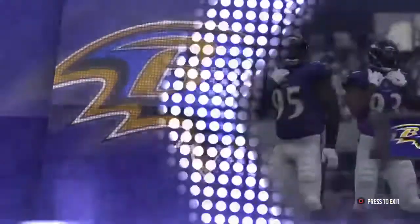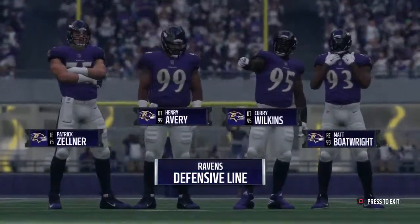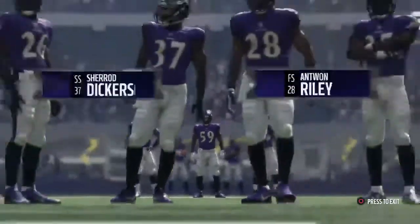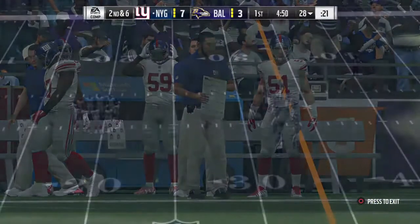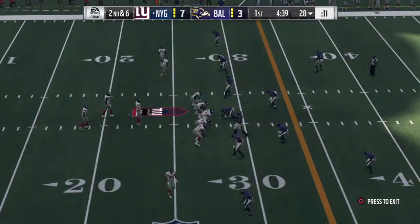It'll be 2nd and 6. And this defense is on the field right now and just looking to keep the momentum, the mojo going from a week ago. Partner, this defense is full of confidence. They feel great about themselves, and they don't think anyone can move the ball on them now. And they're 6 yards away from picking up the first here on 2nd down.